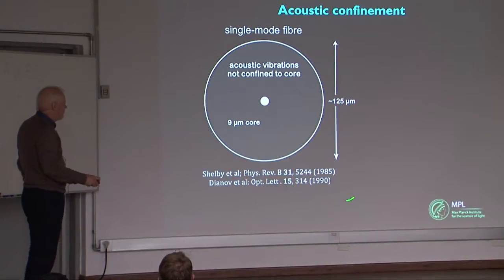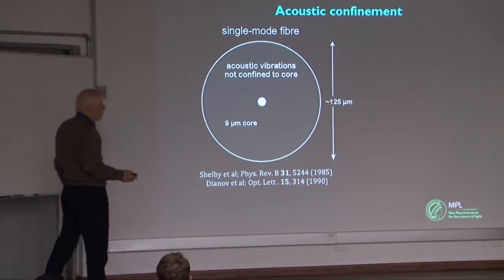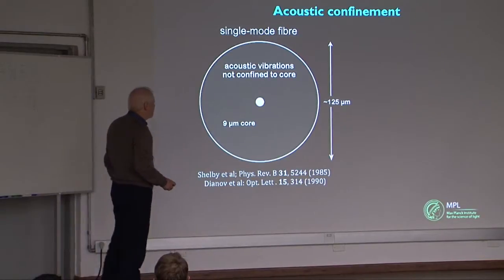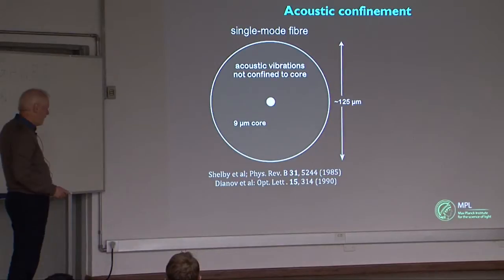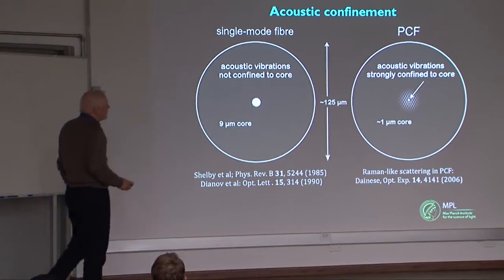And he suggested that this could be interesting for, I mean, people have thought about using this for mode-locking lasers and so on. It's a very weak effect, so those experiments weren't so successful, but nevertheless, a fascinating idea. So let's think about PCF.